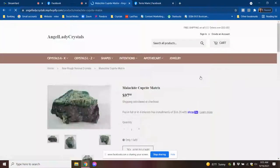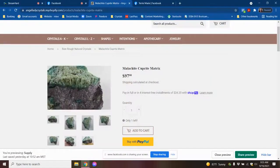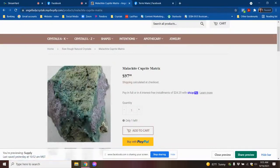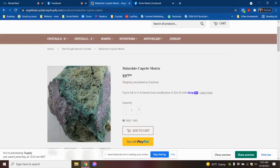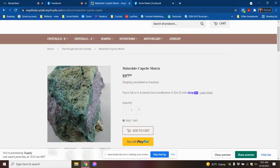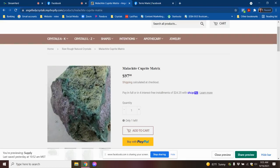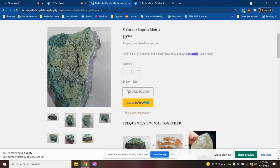Let's just see this if we can see. One of the things I really enjoy about this is you can get a little bit more of a close-up, and you can click on any one of the images. So see, this is a malachite, and then you can kind of get a feel for this as purpley, and then it's got more malachite down here, and it sparkles in the sunlight. Oh, you get the idea.